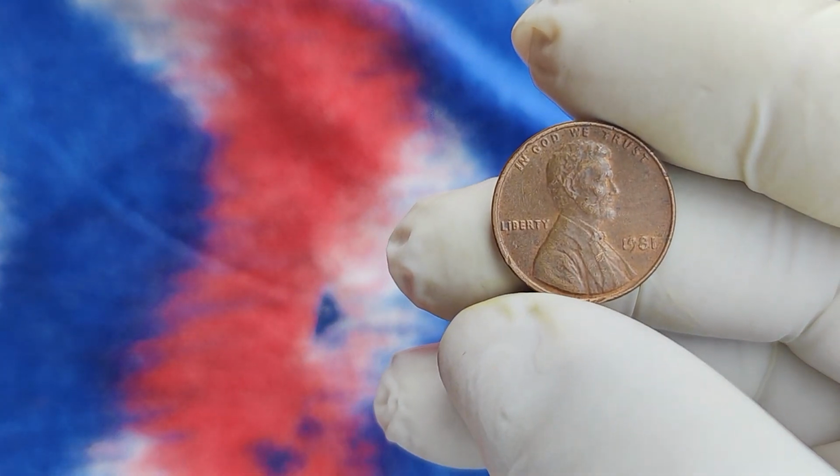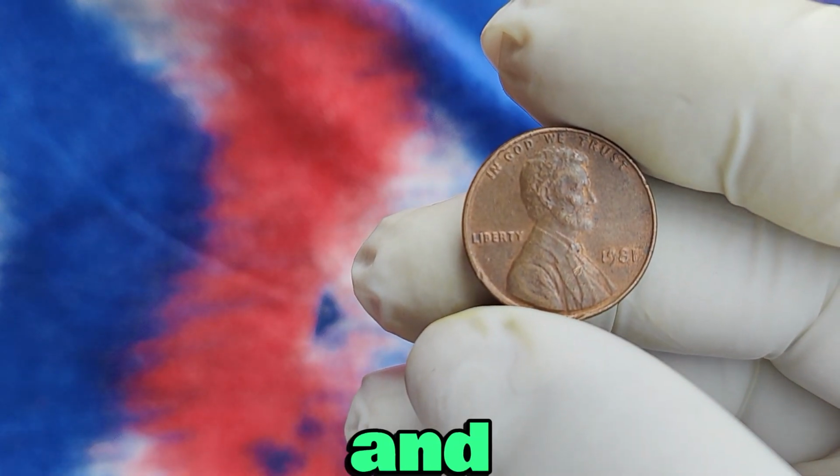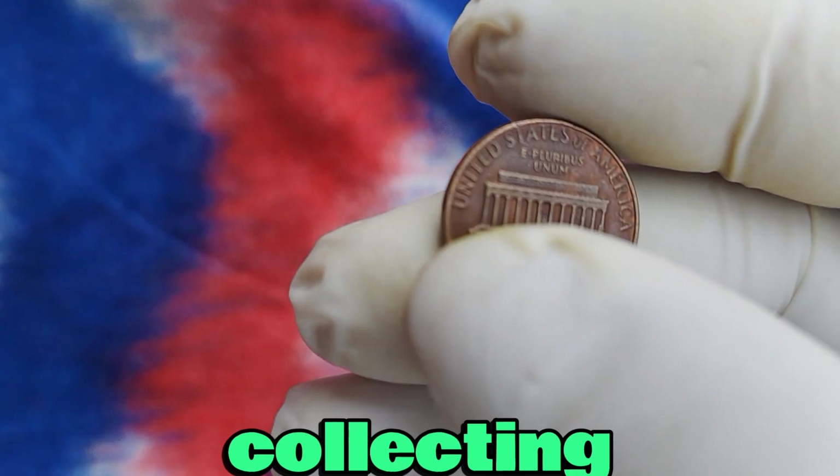Experts believe the market for rare pennies like the 1981 Ultra Lincoln penny is only going to grow. Collectors and investors are always on the lookout for the next big find, and this particular penny is considered one of the holy grails of American coin collecting.